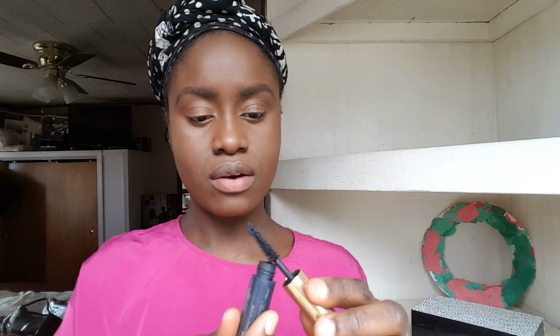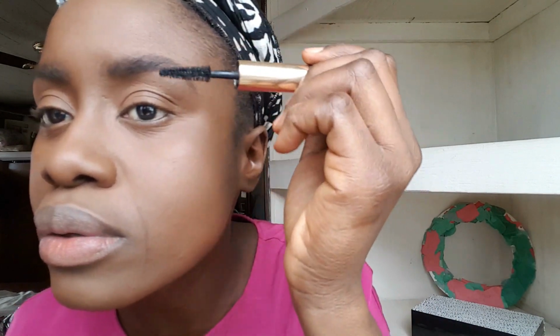So I will comb. This is an old mascara from Estee Lauder that dried up already. I'll just take off the excess, and I'll comb the hairs of my eyebrows lightly just to add some depth and make it a bit darker, because that brown is just too brown. I don't want it to look black, like in your face black, but I just want it to look a bit darker. Okay, so it kind of looks patchy, but we're going to blend that in.